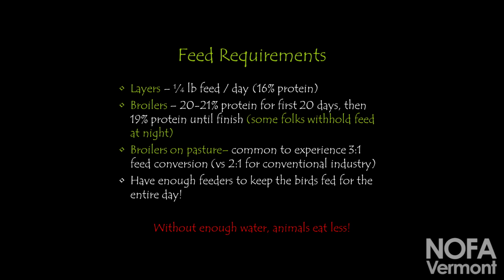A quarter pound of feed per day for layers, so that's a good mental thing to have in your mind. You can play with all kinds of different protein rations as you're growing the layers if you're starting them from chicks, but since we're mostly buying started pullets, we just get the standard protein for layers as they're laying. And then we do manipulate the broiler feed as we go along. So we buy the starter.